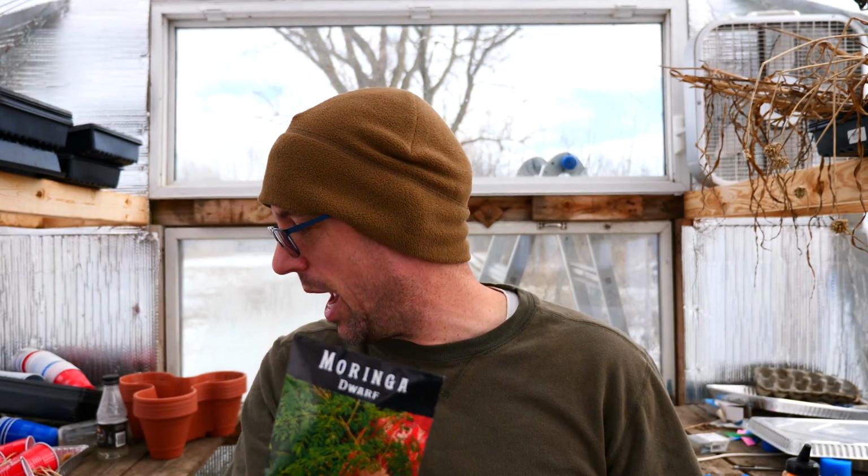Something else that I wanted to give a try this year is moringa. Once again, medicinal because, well, not really medicinal, but highly nutritious. It's got very high protein leaves, something we can use as a supplement for the rabbits. So this is going to go into large pots because this has got to go inside every winter. Not going to grow very well as an annual.